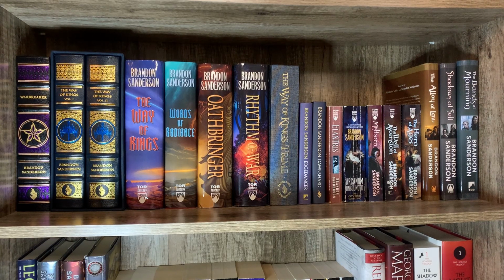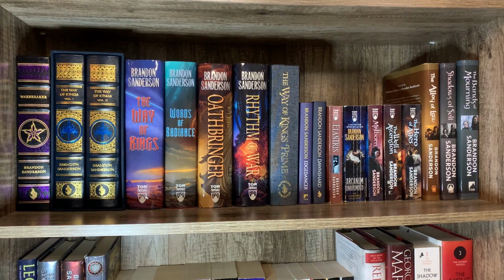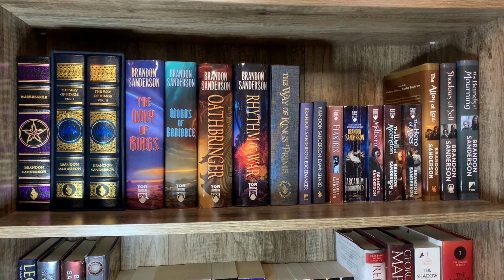So I guess we'll start from left to right here. I've read all the Sandersons. The only thing I haven't read of Sanderson's in the Cosmere at least is White Sand. But I'm really waiting for the White Sand compendium to come out. So once that's out, I'm going to buy that and read White Sand that way.